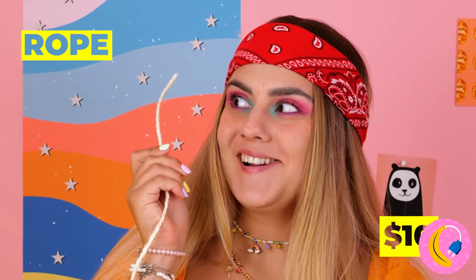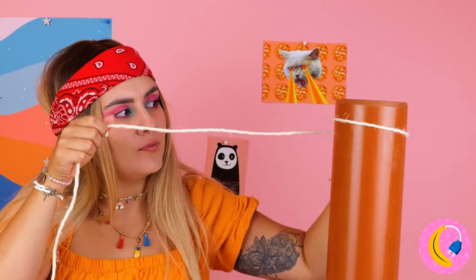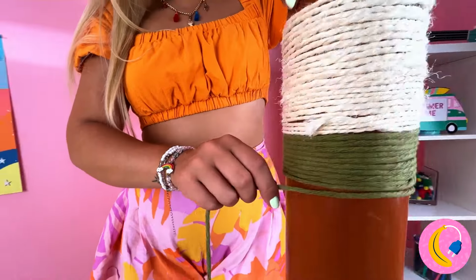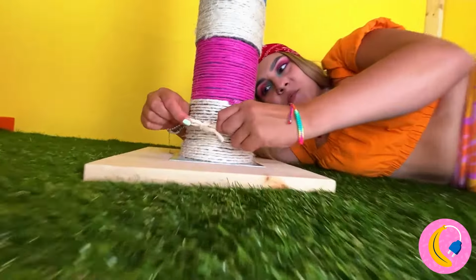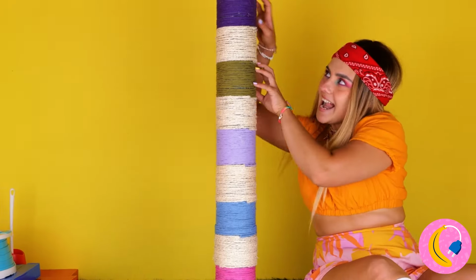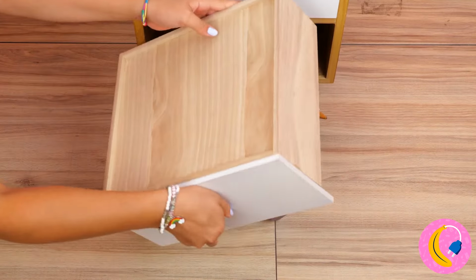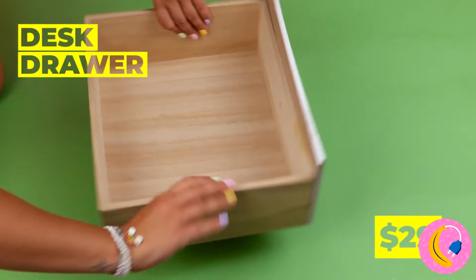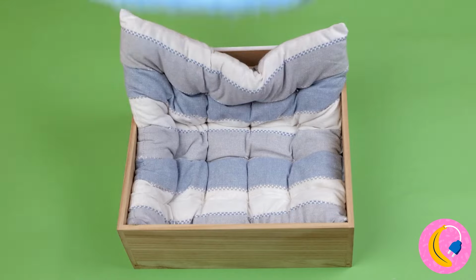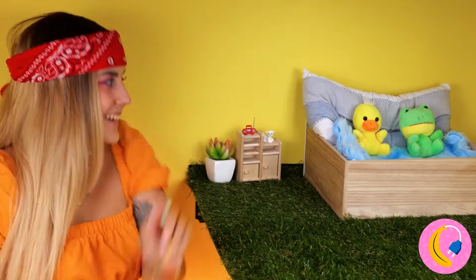Now, what else do cats like? How about this? Take some rope and twist it around a base. Tie it so it's nice and tight. And your cat has a new scratching post. What else? Maybe they'll like that pigeon. Oh, even better. Take a desk drawer, add pillows, cushions and some toys, and it's a brand new bed.